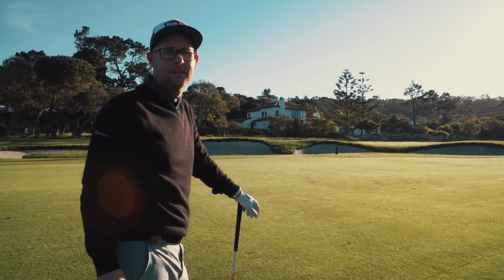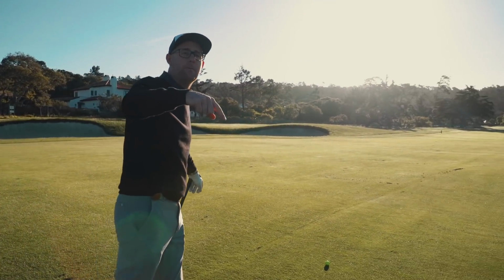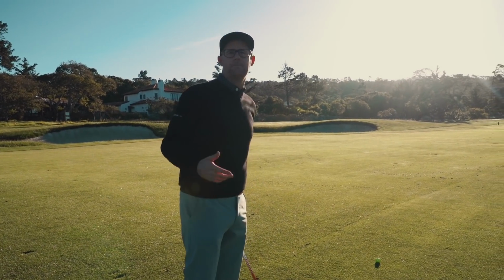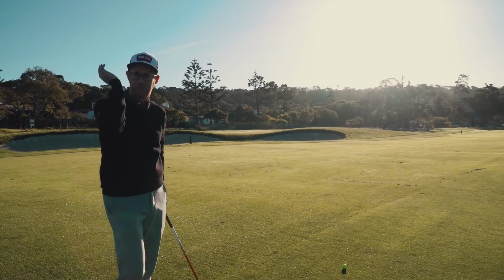So what are we playing it as? Par 4? It doesn't matter, it's match play, isn't it? Yeah. This is a par 5 for the members, isn't it? Yeah, par 5 all year except for the Open. Okay. So that's a par 5 green, and then they go and make it 509. Do you see what I'm saying? How tough that is now.